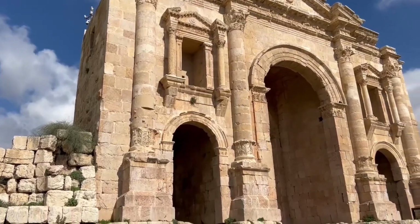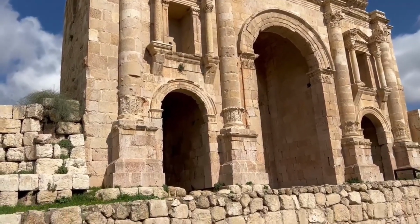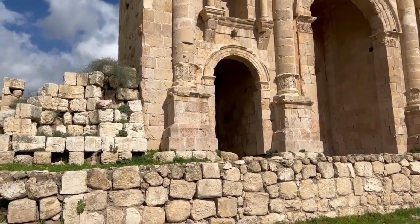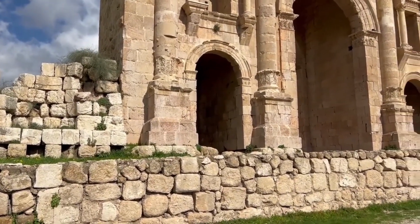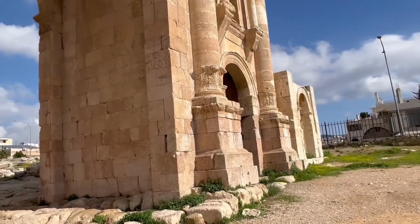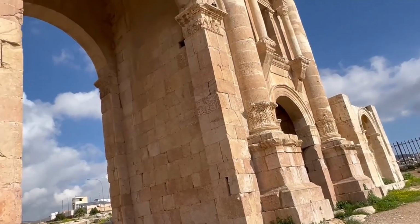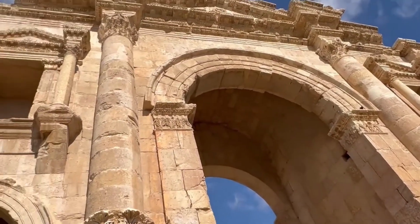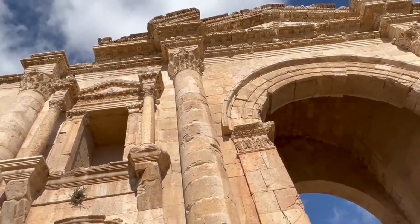So Jerash was built by the Romans. It's a huge site, really well preserved. I think there's more here than you even get in Rome. So this is it. Look how huge this is. Look at all the details on there.